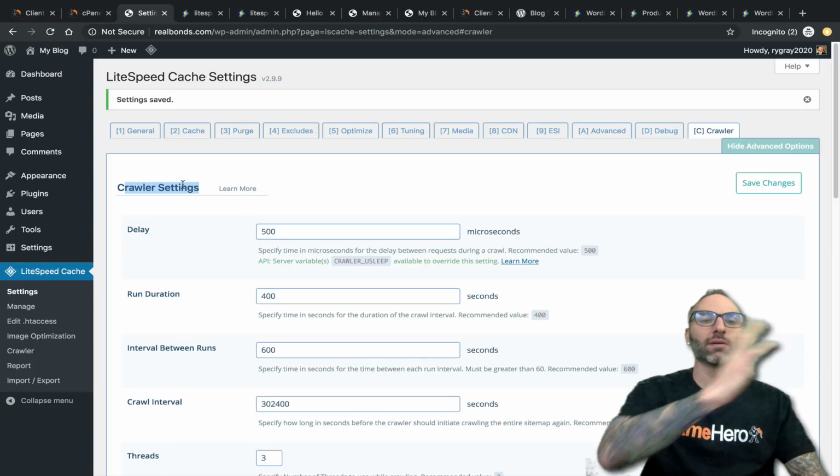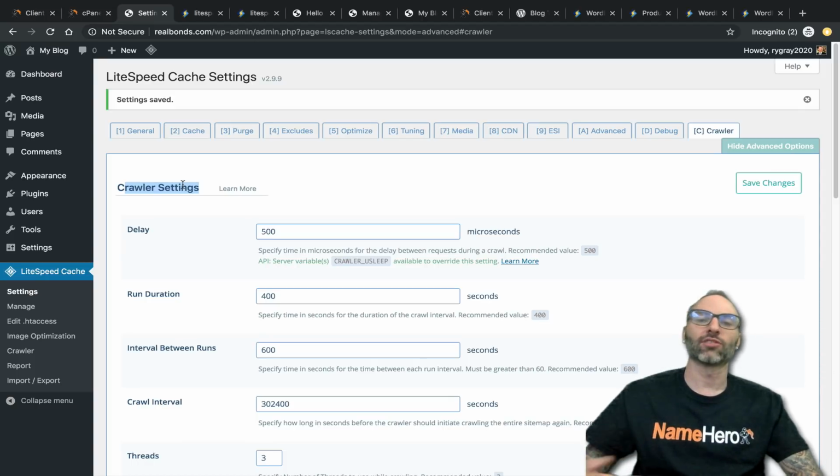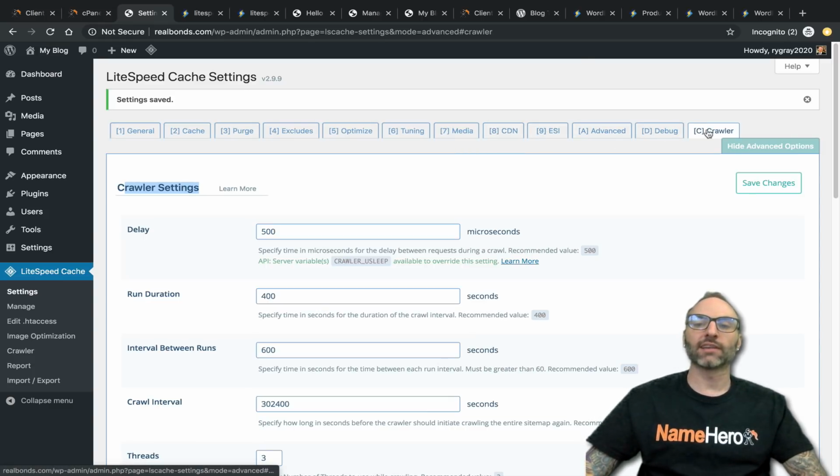So if you're on the very smallest package we have at NameHero, you might find yourself needing to upgrade sooner than later because you're implementing all these features. So with the advanced features of LiteSpeed Cache, I don't recommend it for the novice user, but if you know what you're doing, then I do recommend it.